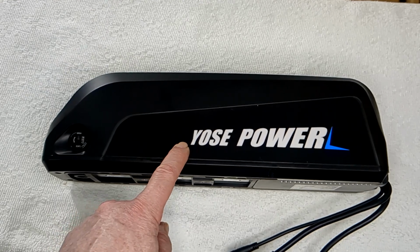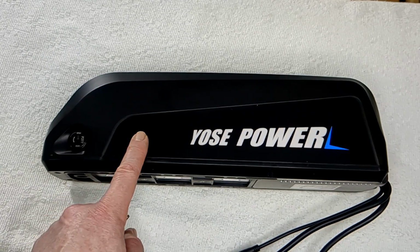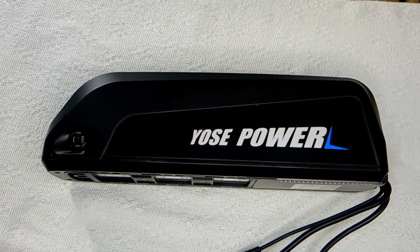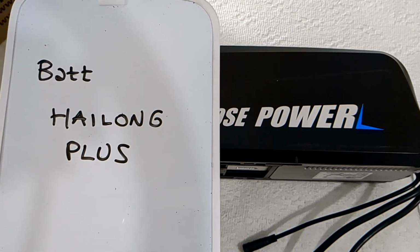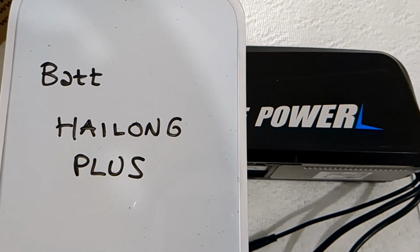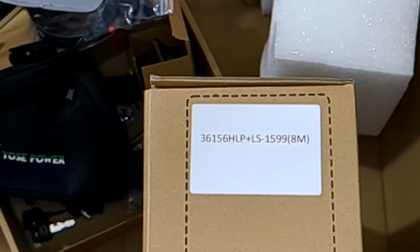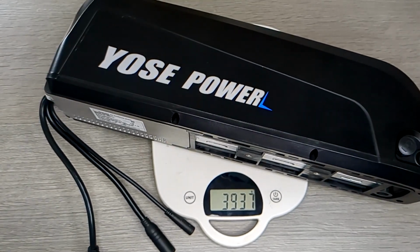So with UK law, you need to have either the brand name or the voltage of the battery. This one's 36 volts. So I've got the brand name here. I presume that's so that the police can instantly know what it is. The page where this kit is listed on AliExpress says that the battery brand is Halong Plus, which would explain that. I think that's the official product code for the battery. Official weight is 4 kilograms. Seems about right.